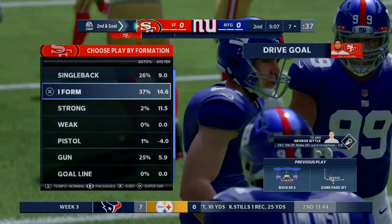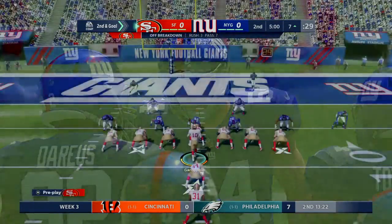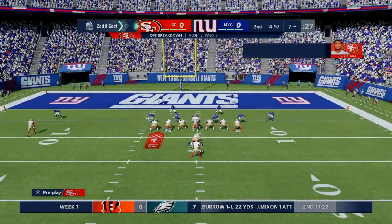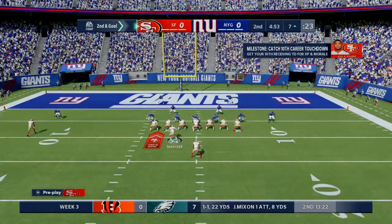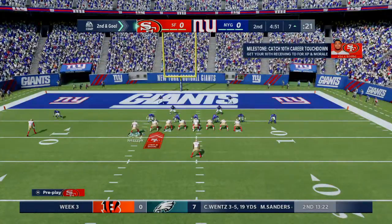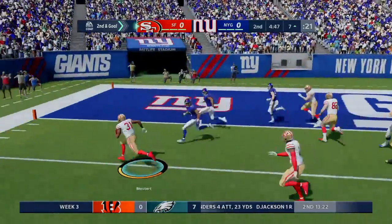And he will maneuver his way down to about the 7. Only a yard that time, 2nd and goal. The line of scrimmage, the 7 now on 2nd and goal. At the 7-yard line. One more time with Mostert.